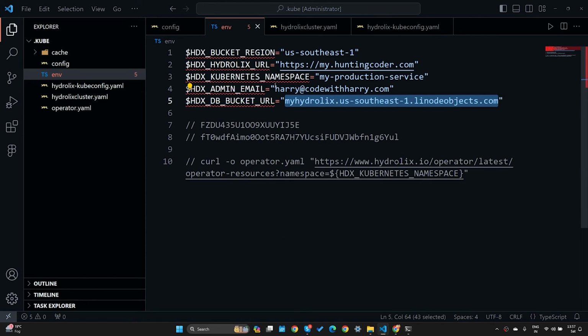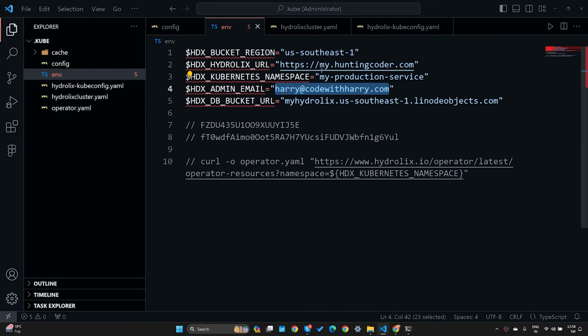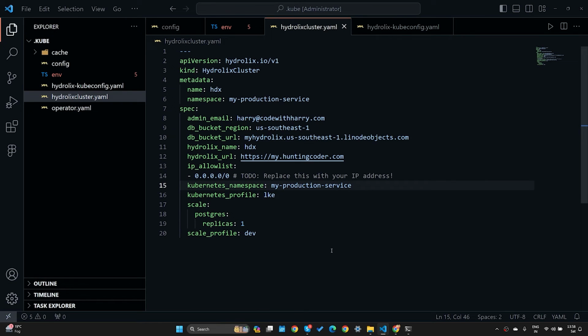And then email. Let me copy this. And yes. Then Kubernetes namespace is my production service. Kubernetes namespace, my production service, and same goes here as well. And yes, our file is ready.